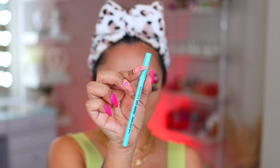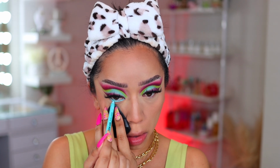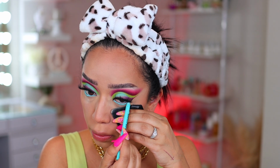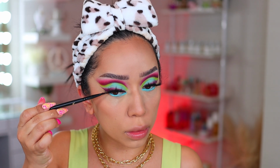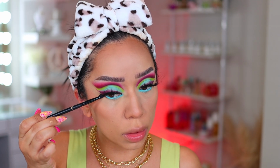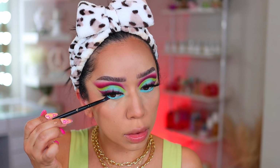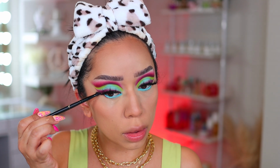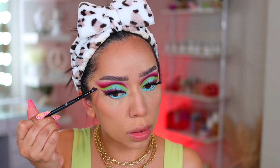For my eyeliner, I'm using this one by LA Colors. The gel neon eyeliners are so good, you guys. So worth the money. They're maybe $1, maybe $2. They are on the waxy side, but they look so beautiful. And then we are going to complete the lower lash line using that beautiful berry color and just really bringing the whole look together. I am obsessed with the way this turned out.